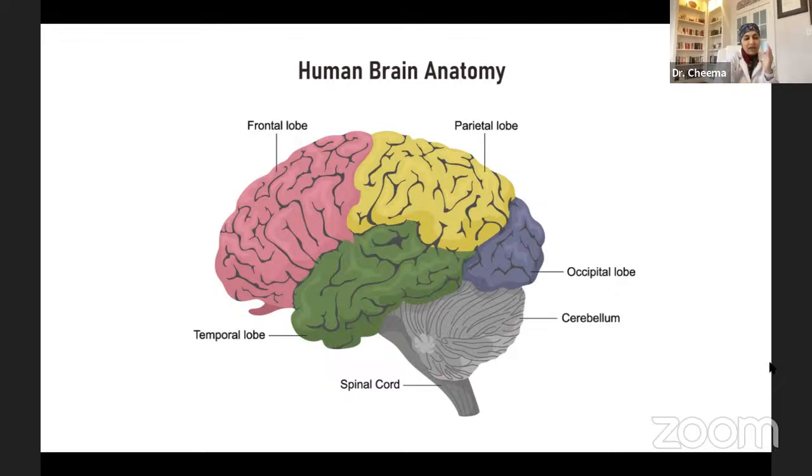So I told you there are two, the right cerebral hemisphere and the left cerebral hemisphere, both of which are covered by the cerebral cortex. And there is gray matter and white matter. I hope you're already learning this, as students in undergraduate neurobiology, you know that. And they are connected together by the corpus callosum. The left hemisphere controls speech and abstract thinking, and the right cerebral hemisphere controls spatial thinking.